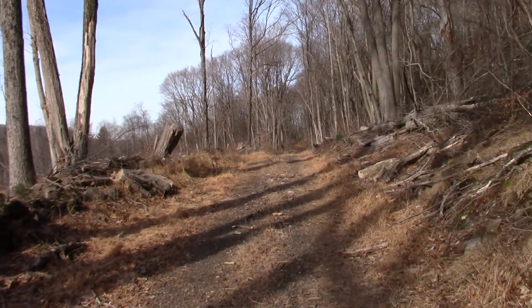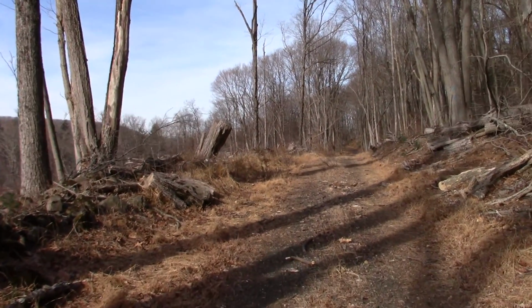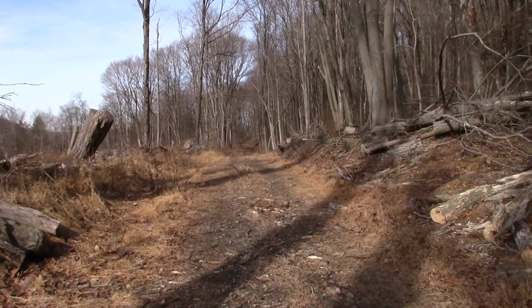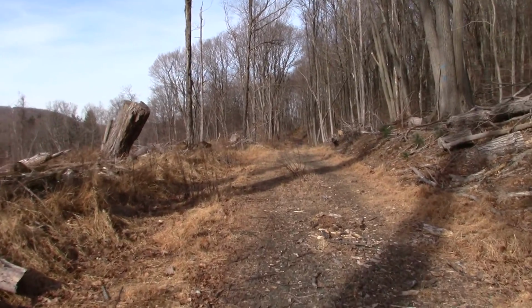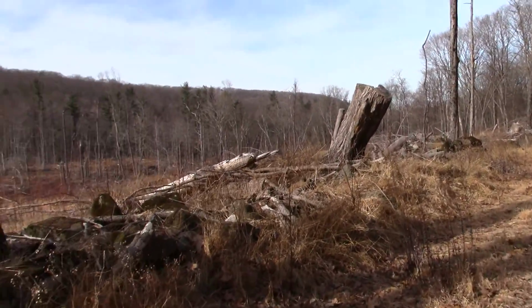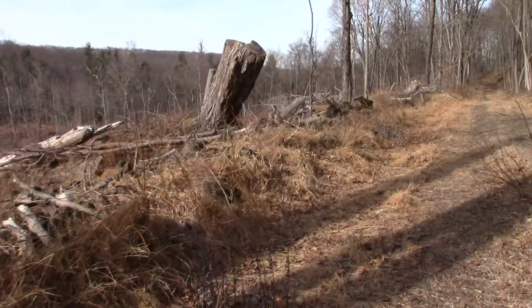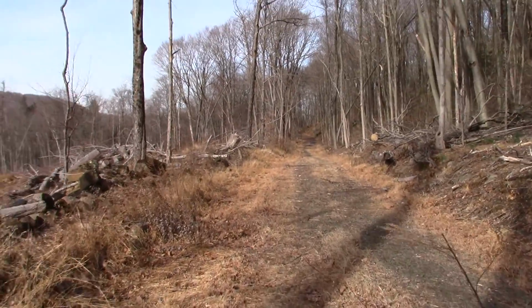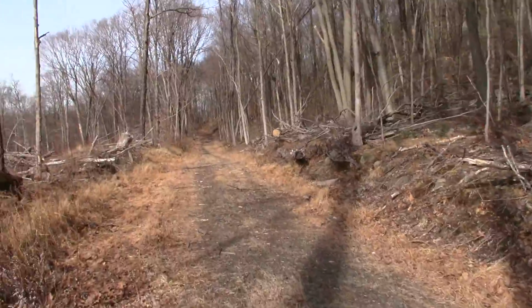But definitely a beautiful area. Old, historic area. And just unbelievable what has happened here. Honestly, you couldn't even see any of that stuff down there. The trees were so thick. I think we're just going to go up to here. Probably end it. I'm going to show you just a little bit of it.